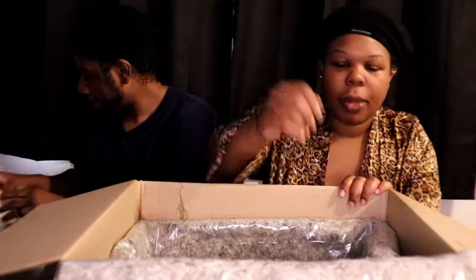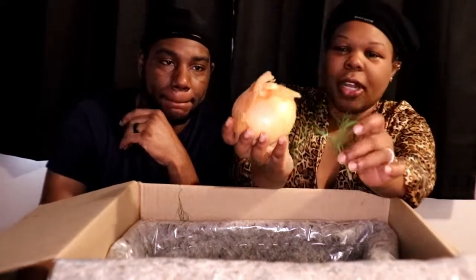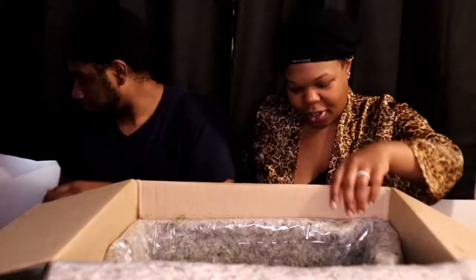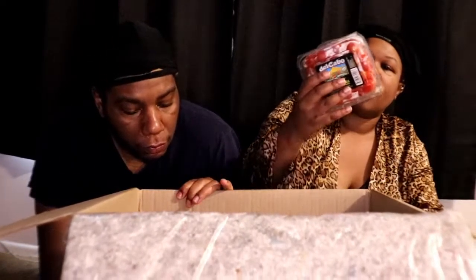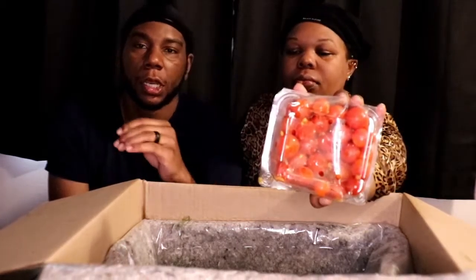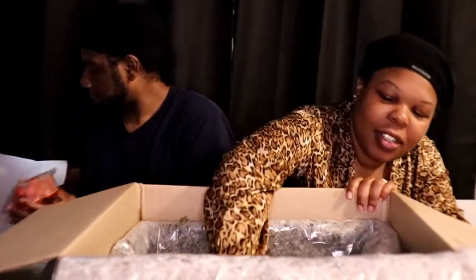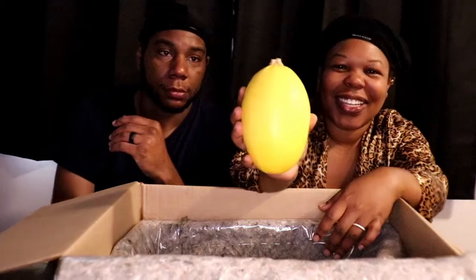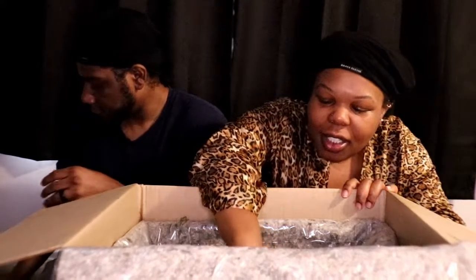Ooh, this is summer squash. Beautiful summer squash. I believe I've had this one before, and I'm going to make sure I make a soup that I wanted to do with that. Some more dill coming out. Onions. Let's get deep in here, y'all. Some more cherry tomatoes. They all got squished a little bit at the bottom.